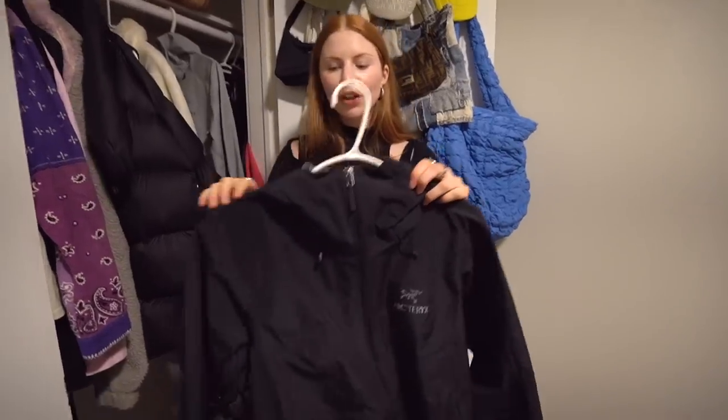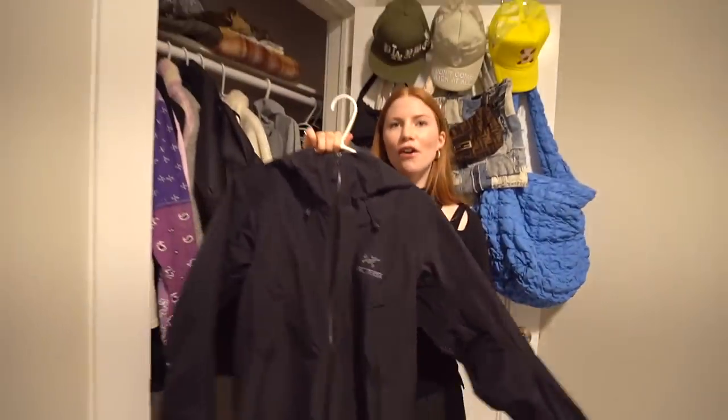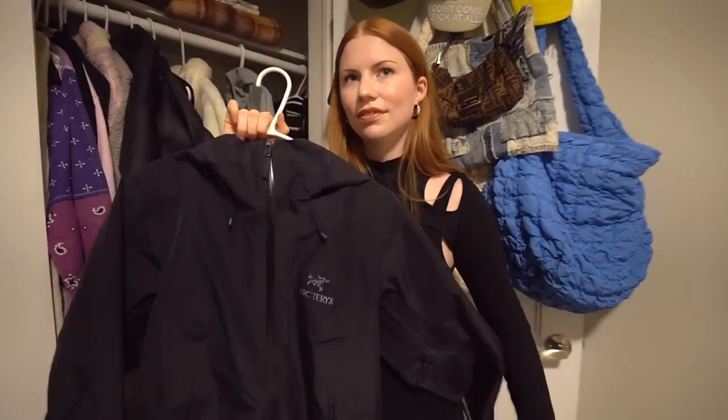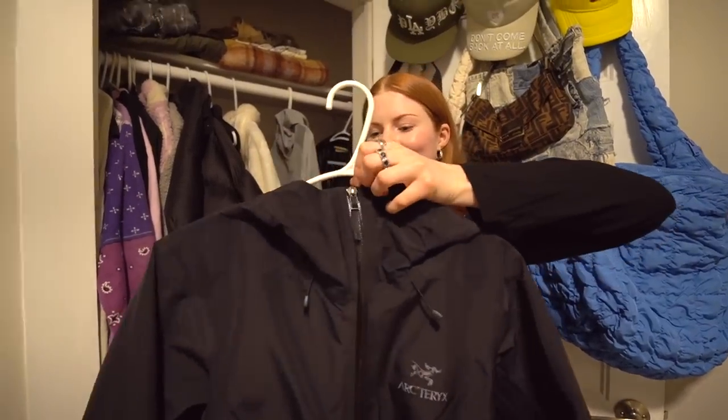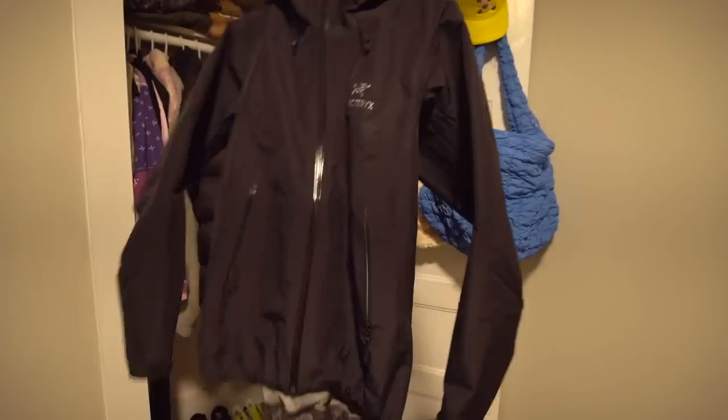Then we have to pull out the Arky for all the Arky bros. What do you even call the Arc'teryx community? The Gorp community, I guess. Yeah, the Gorp bros. This is just a classic, what is this, like a Beta SL or something? Don't get that in there if I said the wrong one. They're gonna come for me.